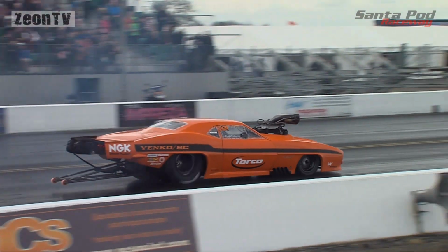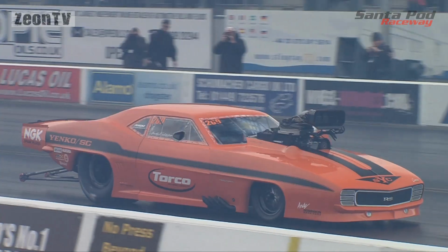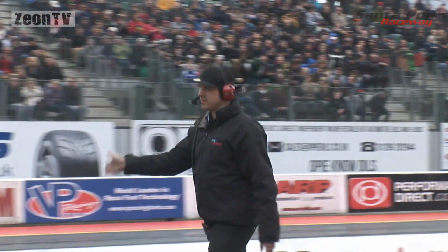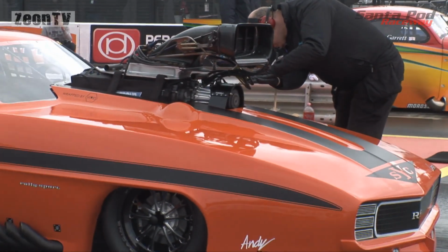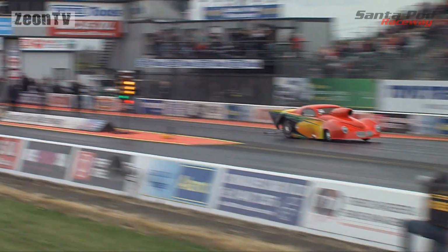More qualifying runs on the Saturday of the Festival of Power in 2014. Rick Garrett, the guy that won this race 1 year ago, it's his first and so far only win in MSA Pro Modified, against a man who's been multi-time MSA Pro Mod champ in the UK, Andy Robinson, with the new Camaro. Car still not quite run up to its full potential. I know they want to get it down towards the fives.